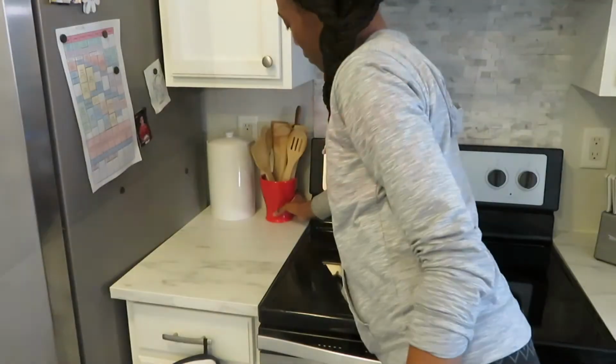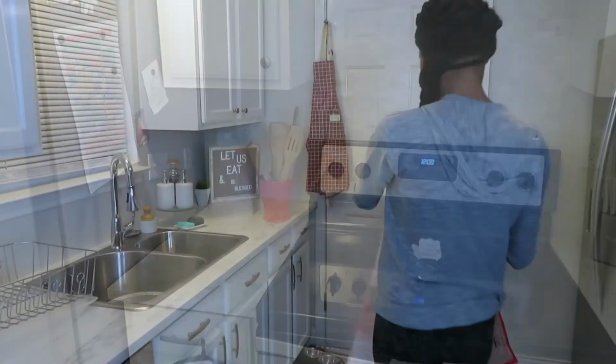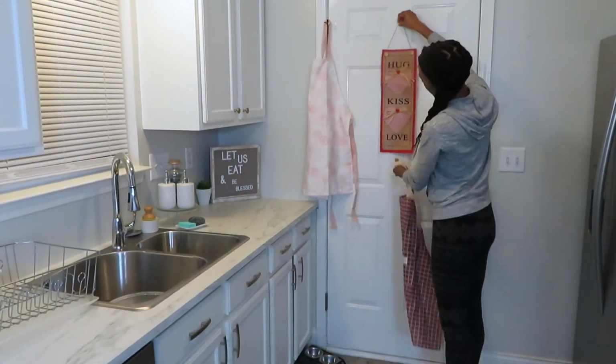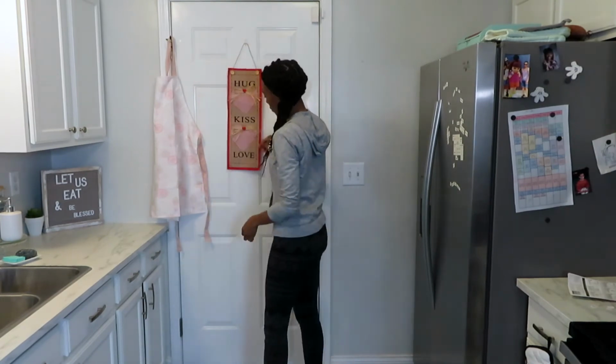So now let's go ahead and get the kitchen done. I know I kind of went around because I started cleaning the kitchen first, but like I said, that night I got too tired. So now we're going to go ahead and just add some touches to the kitchen.